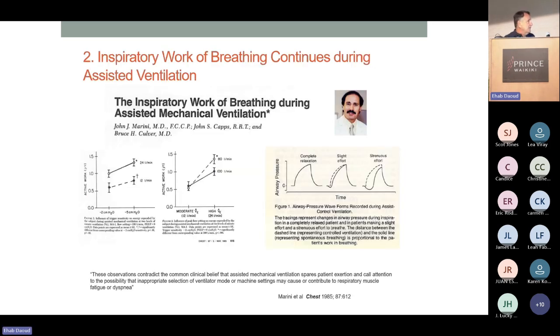Second on the list was really something that we didn't think about in the early 80s when I was just getting started, but that is that even in so-called controlled mechanical ventilation or assist-controlled mechanical ventilation, the inspiratory work of breathing continues during that ventilation, and we may not recognize that. And obviously, there's been a lot of discussion at this meeting about how this can be detected, particularly sometimes with the use of esophageal manometry.